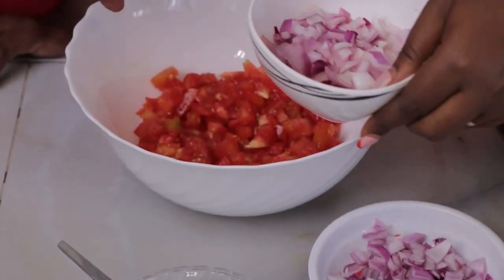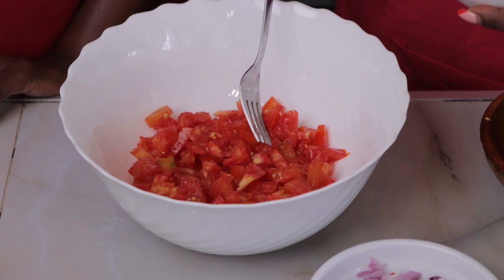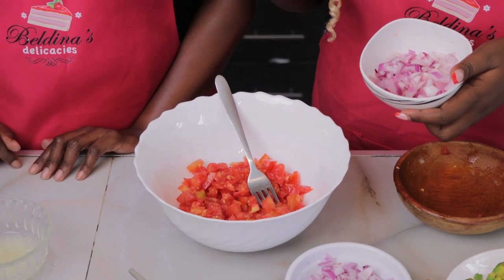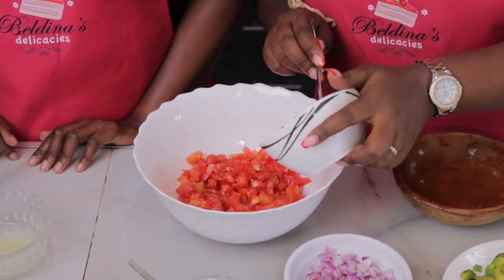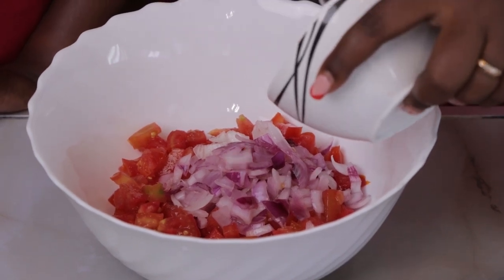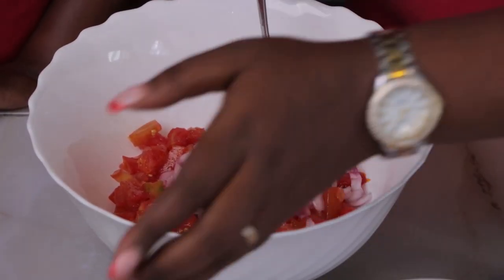So, and then for the onions, what we did, I actually wanted to ask you. Yeah. So we soaked them in hot water with a bit of salt. Yeah, salty hot water, right, to ensure that it's not bitter? Yeah. It doesn't have that bitter taste. Yes. Now we have the onions, then we have the dania.